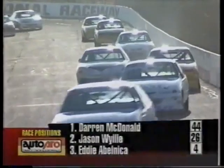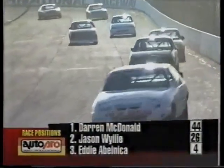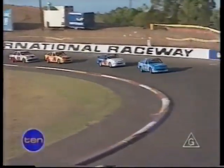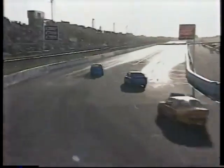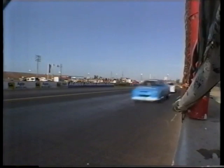Welcome back to Adelaide International Raceway, where not only is the temperature soaring, but so is the action, with Darren McDonald and Jason Wiley currently leading the field in the Strathfield National Cup. McDonald there in the Power Mac Holden Commodore, keeping out his points rival, Jason Wiley, and George Elliott, the chase is going right down to the end of the series.